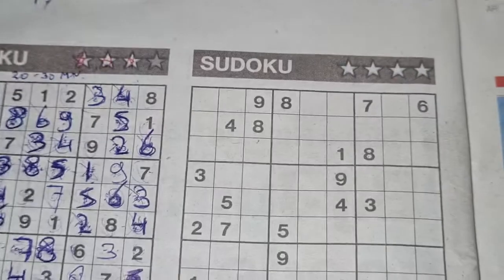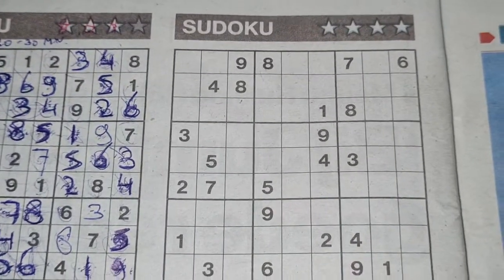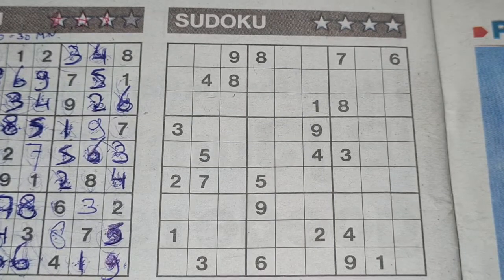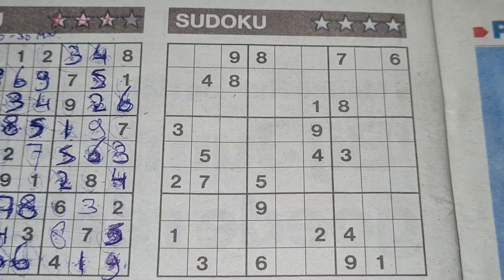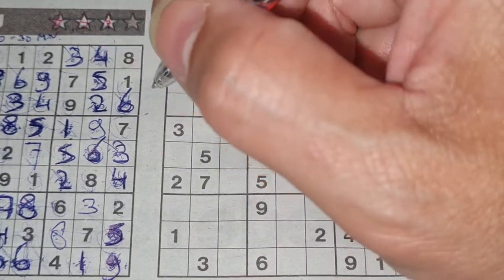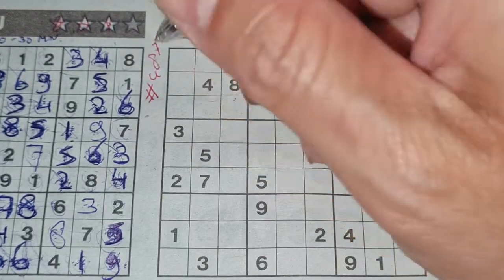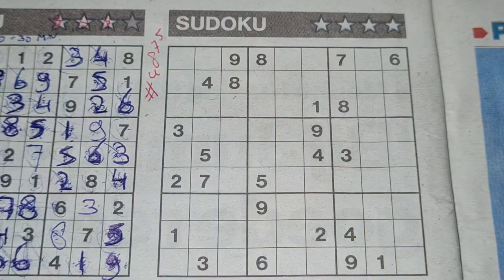But it's now time for the Sudoku with 4 stars. Is it really a 4 stars? I do not know. We will see on this hottest day of the year. 39 degrees, almost 40 degrees here. This will be number 4875. Before I start, I always count the printed digits.